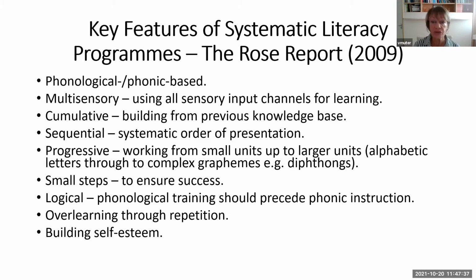Now, according to the Rose Report, for a phonic program to be systematic, it should first of all be phonological and phonic-based. It needs to incorporate phonological sound-based training alongside work on phonic decoding. It needs, secondly, to be multisensory, so that the child uses all the sensory input channels for learning, meaning that they should listen to the sounds in the words, see the printed letters, and also feel the word by writing it. Structured phonics should be cumulative. It should be built on a small base and expand on pre-existing knowledge. And it should be sequential and progressive, which means that it should be a structured order of presentation, with the child starting with simple alphabetic sound to letter relationships and then moving through to more complex graphemes such as diphthongs and digraphs, and then eventually towards larger sublexical units such as morphemes or units of meaning.